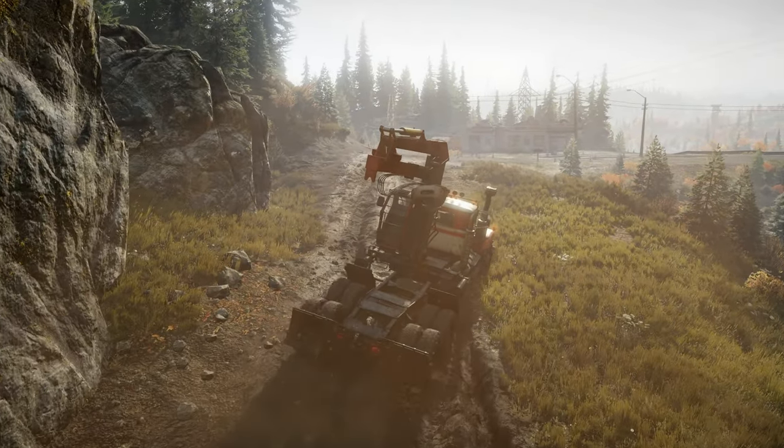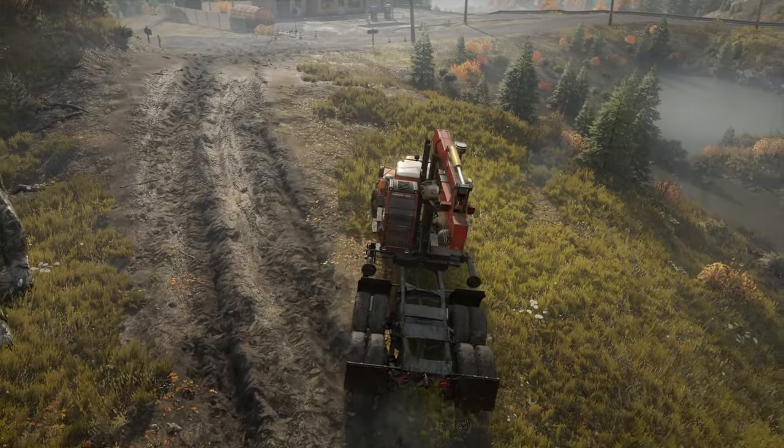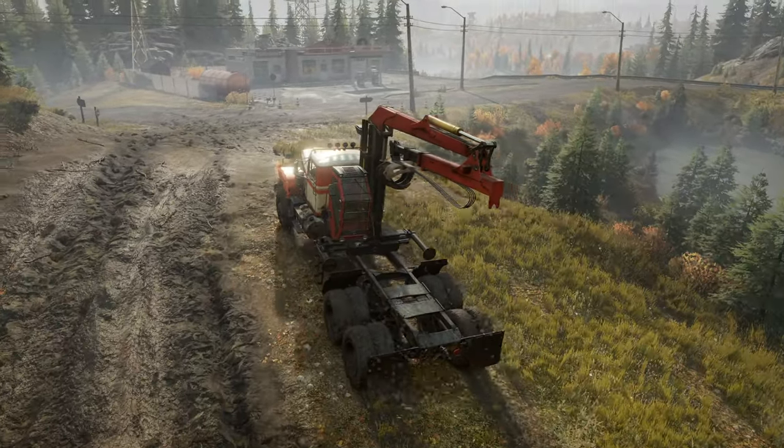Once we've done our load, I'm going to have to remember to turn the engine off as well each time, because I am prone to leaving engines on.